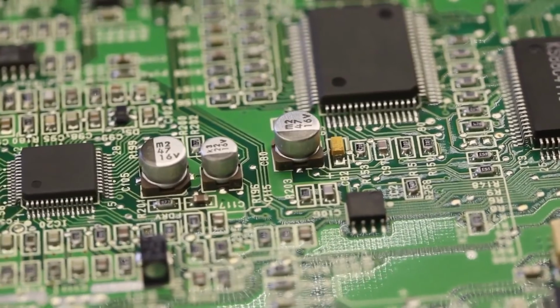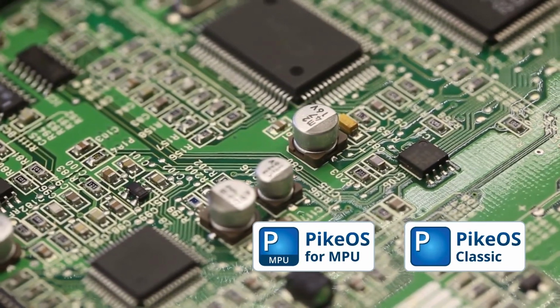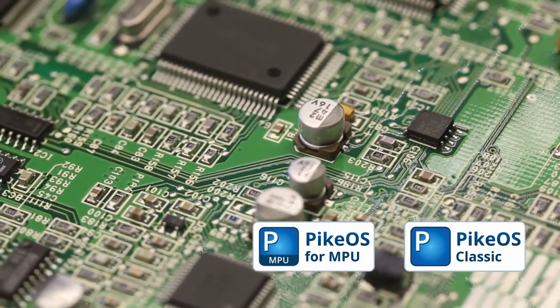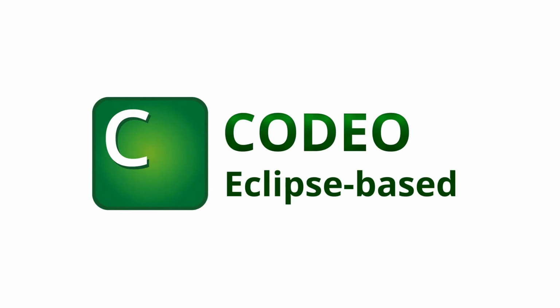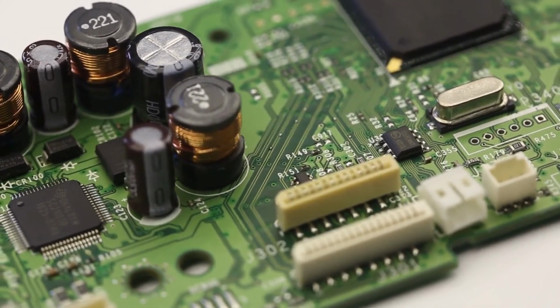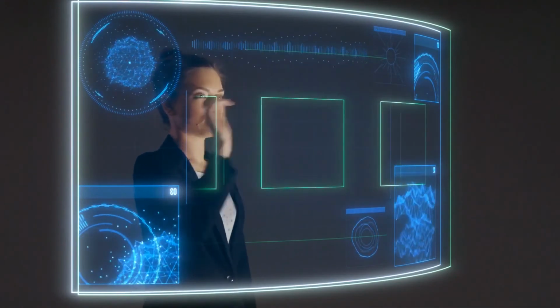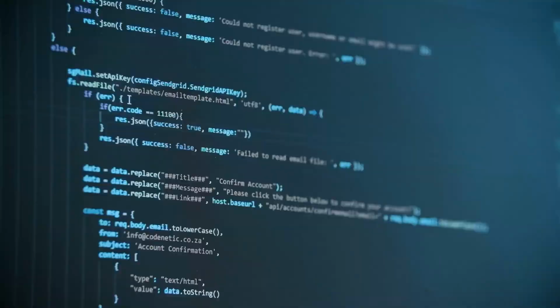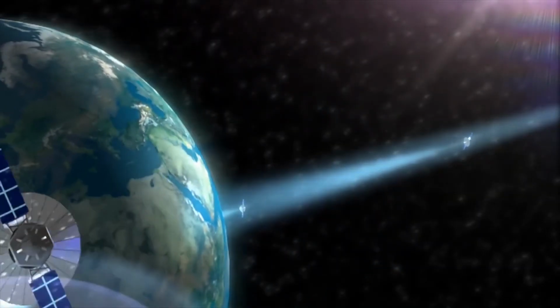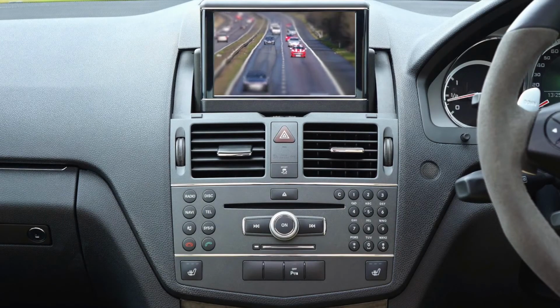At the same time, PikeOS Classic in combination with PikeOS for MPU can be used to run new heterogeneous multiprocessor systems on a chip. The clue? You can build it in a single integrated development environment. These heterogeneous multiprocessor systems on a chip make sense where computing power is required on the one hand, as in image processing, and on the other hand, a large amount of data is processed in real time at the same time. This enables applications such as real-time satellite transmission of video material or near-field radar distance systems in automobiles, which must be reliable and functionally safe.